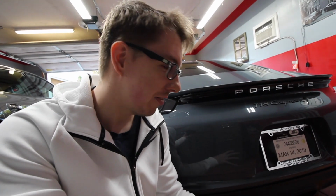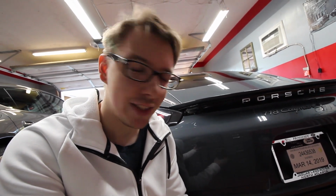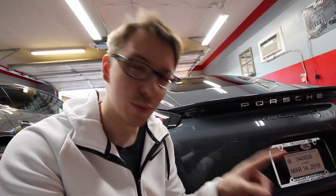And the reason I like that feature, that you can turn the valves on and off, is because when I'm driving in my neighborhood, I don't want it to be quiet, I want it to be loud. So I can press that button and keep it louder in my neighborhood just because. So that's one reason I like it.